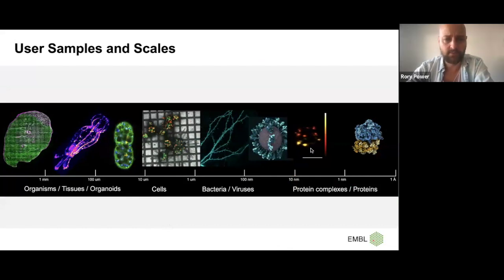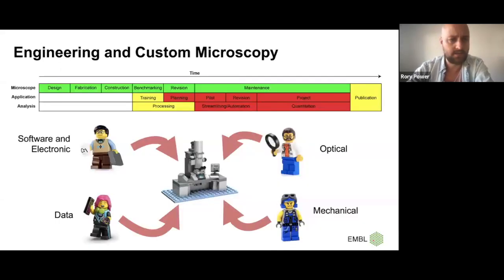The smallest thing I talk about today is on the scale of protein complexes, and then beyond that, into the world of the cryo-EM side of things. And the applications from the users span a similarly wide range of applied and basic sciences as well. So, where does engineering fit in here?